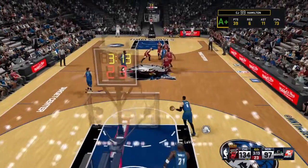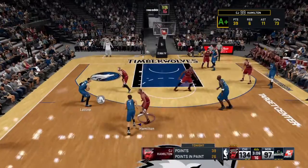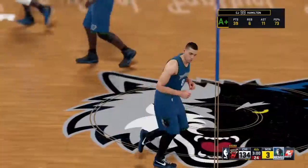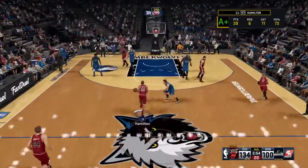Hamilton's got 39. Wow, risky shot there size-wise, but the incredible skill that he possesses allows that one to go. Well, the quick high release negated any height disadvantage he had right there. And he gets the bucket. It's really been a tale of 2 halves, guys. A slow start, but this quarter, he has really been the man.